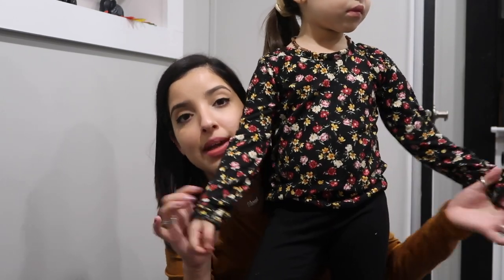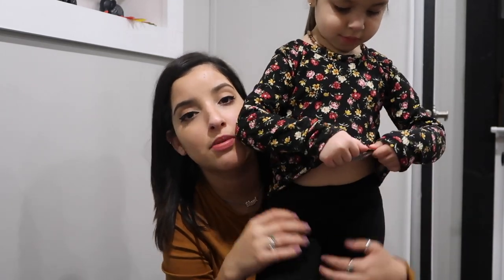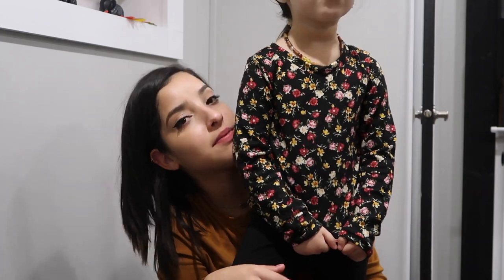It's handmade and it's super, super stretchy and it's really nice and comfortable, right? Is it comfy? Yeah. And then Stella, find the one Stella was wearing. We'll show you guys, but I don't know where I went because now she's just in a diaper. But anyways, let me get started with what I have here.